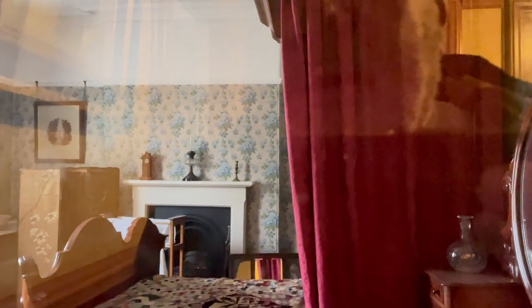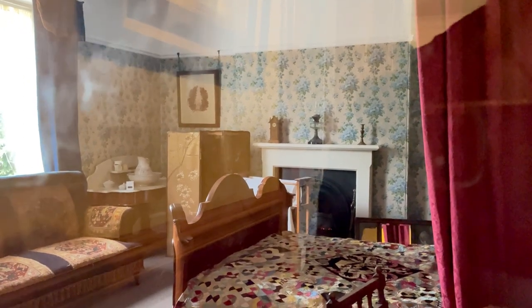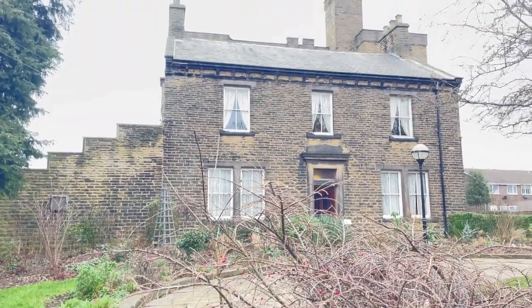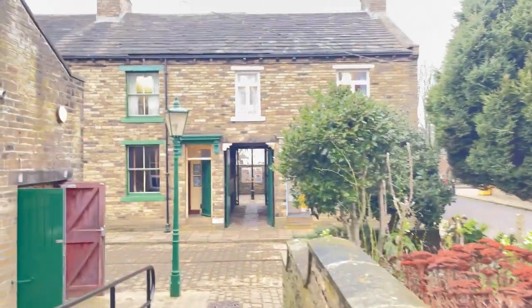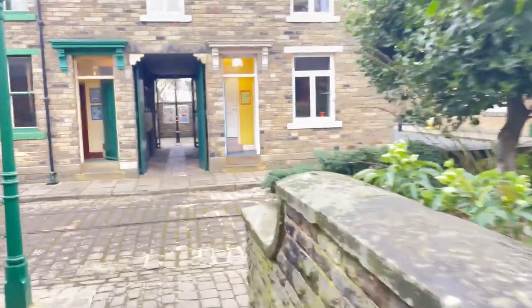But the contrast between this and one of the cottages. You could fit the cottage in one of these rooms, couldn't you? Quite interesting, that, really, wasn't it? It was good to see the comparison between the workers and the manager. I'm sure everybody aspired to be the manager. I would assume that the house came with the job. Yeah, look at the size of the house there, compared to the terrace back to backs. So we're making our way now down to the mill.